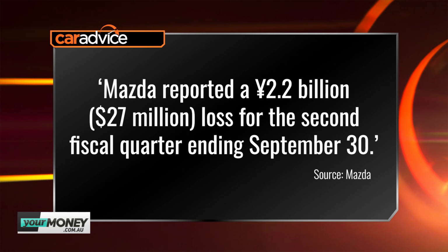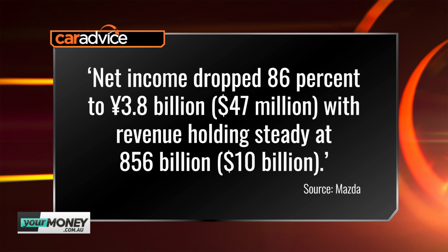Now, Mazda recently announced a $27 million loss, and that's for Q2 of this year. So that's a huge amount of money. I mean, if that was to continue, that'd be $60, $70, $80 million by the end of the year. So $27 million for Q2 is a huge loss. However, it's not just on the surface, bad business decisions by Mazda. It's a lot bigger story than that, isn't it?